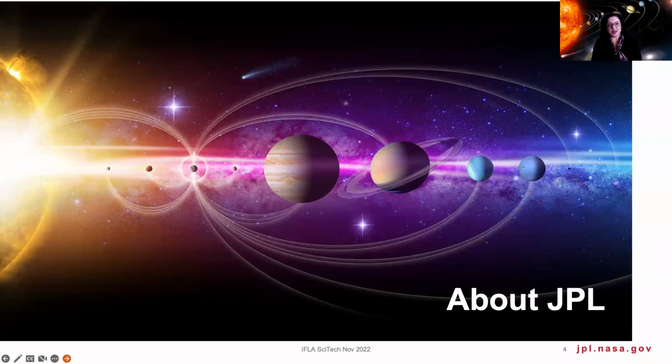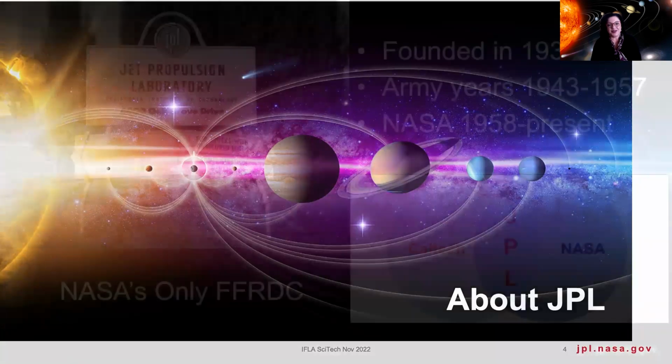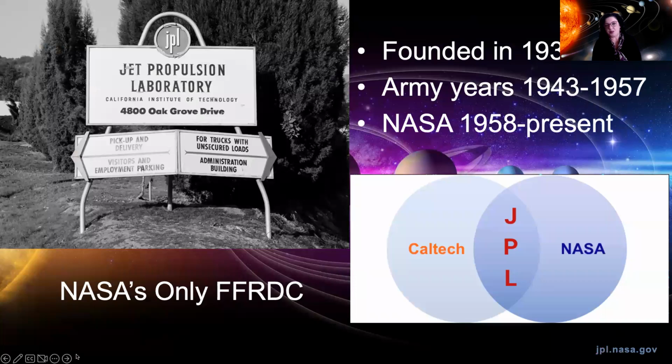So a little bit about JPL. For those of you who are not familiar with Jet Propulsion Laboratory, we are what's called an FFRDC, a federally funded research and development center. There are dozens of FFRDCs all around the federal government. An FFRDC is a partnership between an agency of the federal government, the Department of Energy, Department of Defense, NASA, there are several of them, and either a university or private corporation.